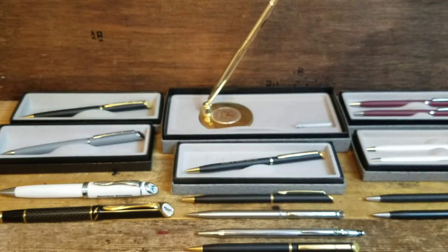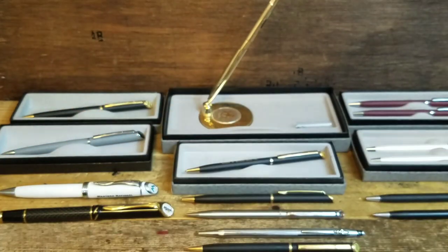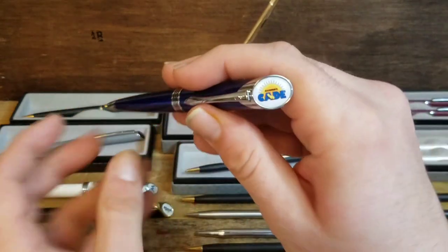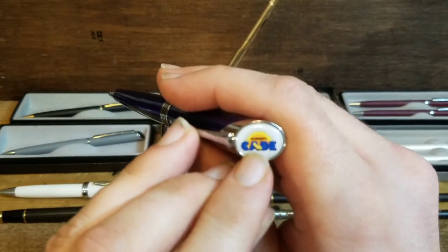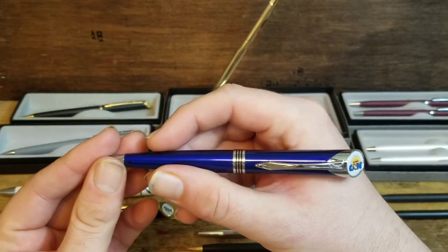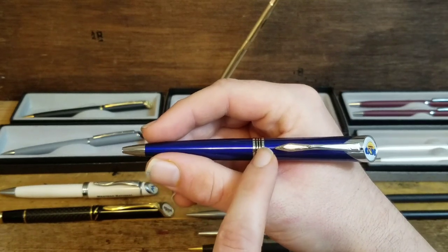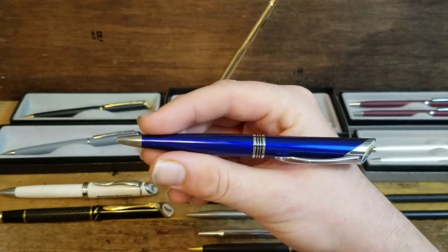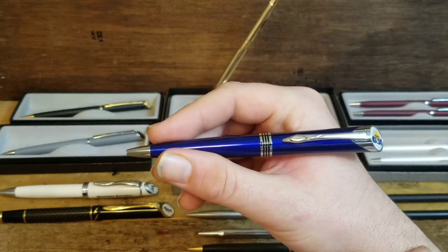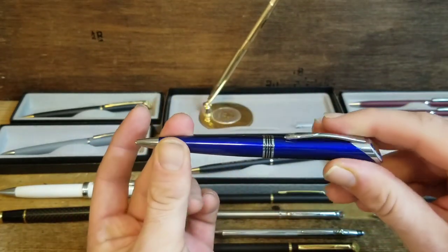Then we have this beautiful blue Quill that says Mannheim's Cade with a California right there in the middle. So I'm guessing this is some kind of business out of California. But a nice classic blue. It's got this band here with three lines on it. Chrome trim. Good looking writing instrument. And I really like the heft to it. And this one is also twist activated.